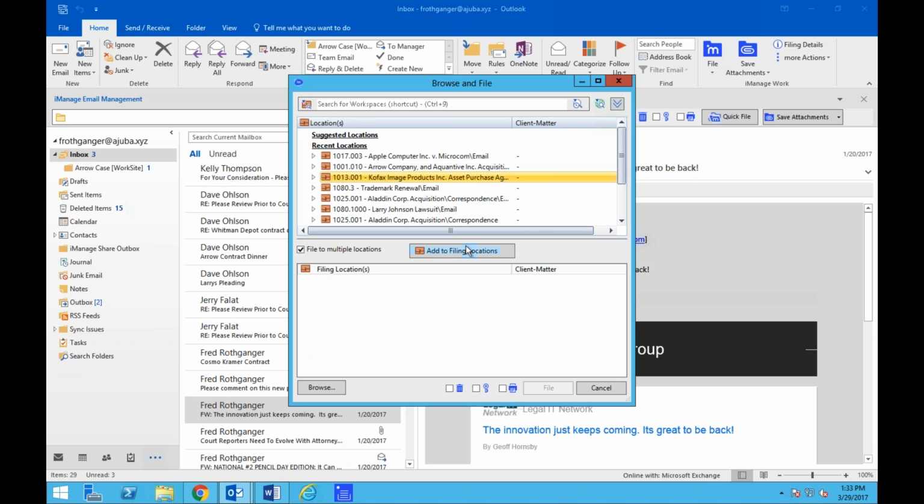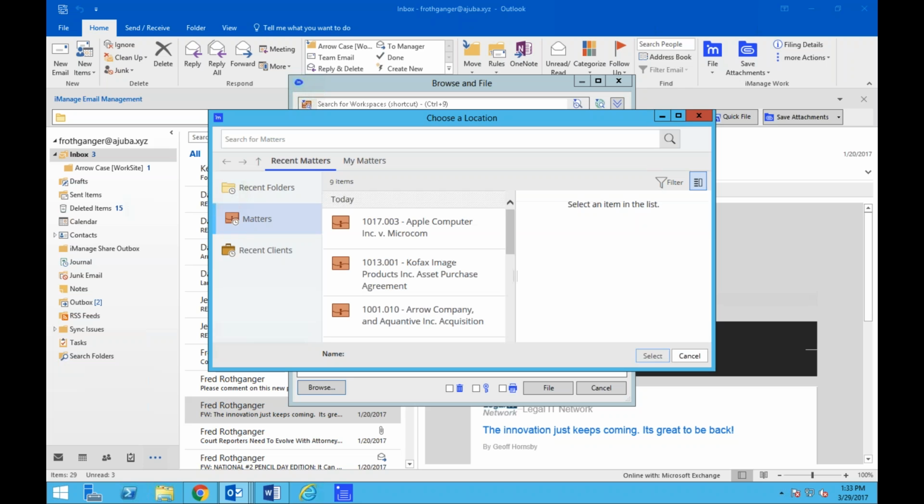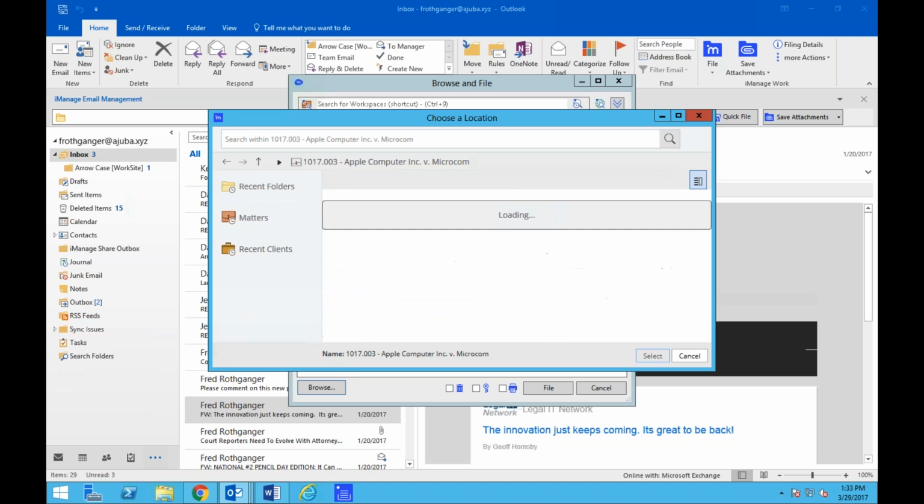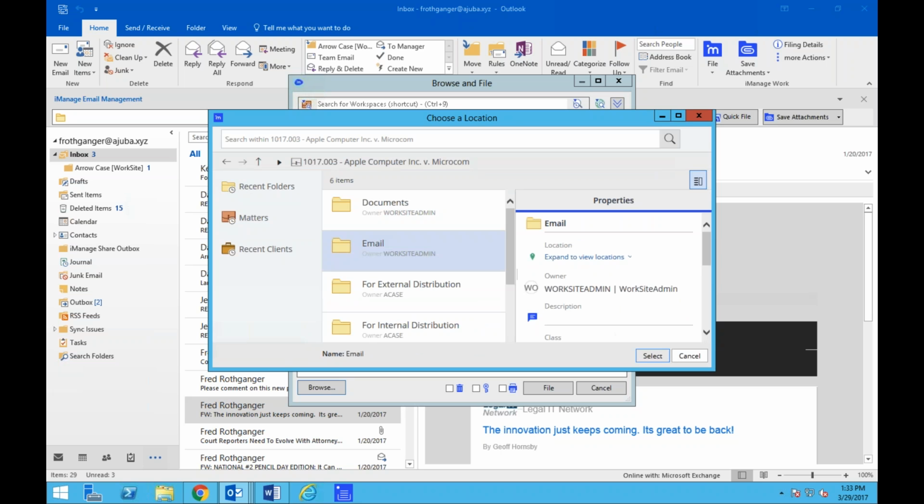And what it'll allow me to do is select a location here. Maybe I'll file it there. Maybe I'll also file it into the Aladdin Corp acquisition. And then for a third location, I'll actually go search for it. So why don't we come on in here. I see Apple versus Microcom. I'll go ahead and click into that. I'll select the email folder.